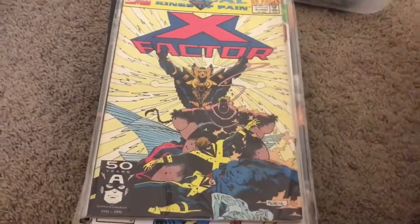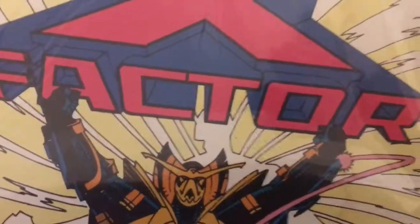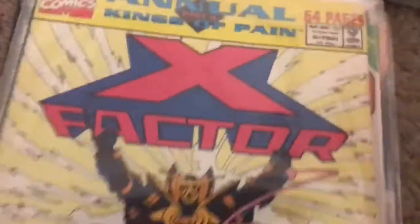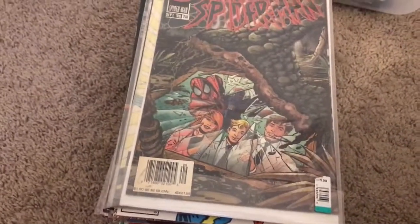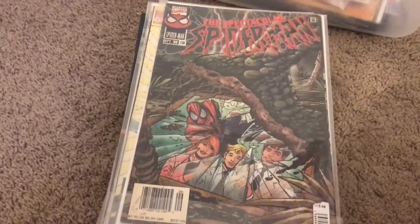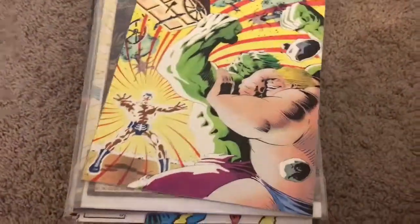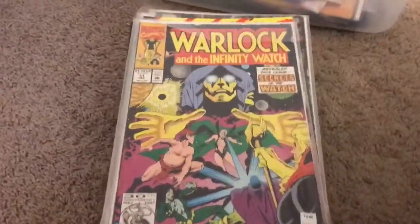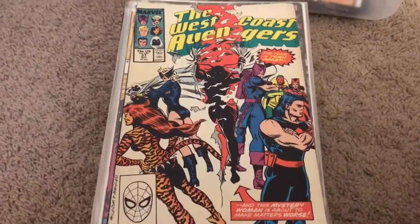X-Factor Annual, issue 6. This looks like it's not... I don't know. Yeah, I'm wrong. Spectacular Spider-Man, issue 238. Marvel Fanfare, issue 7. Warlock and the Infinity Watch, issue 11. The West Coast Avengers, issue 37.